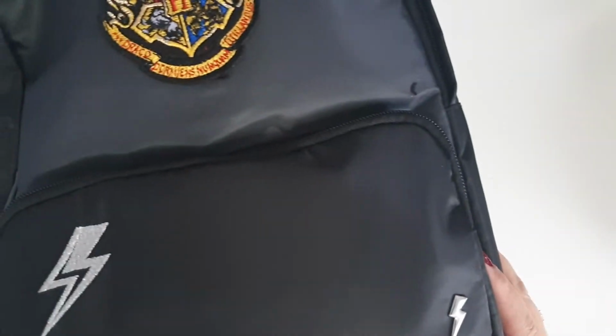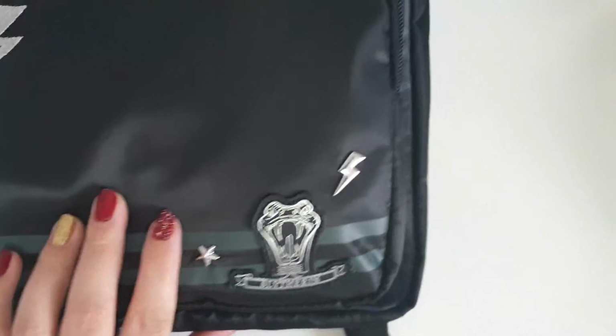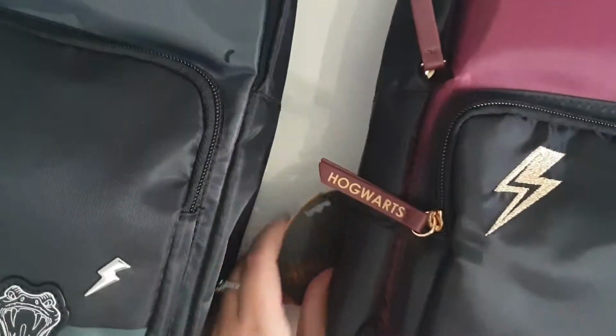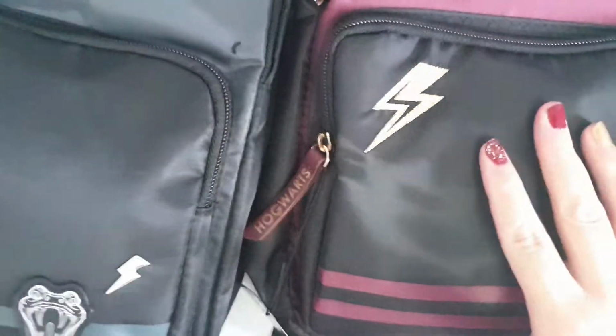And then the final things in my minute and a half of memory left are the best buys. Look at these backpacks. Oh my goodness, Harry Potter backpacks. So this is the Slytherin one, and I also have the Gryffindor one. Oh, knocking all the bottles over here. So these are in the sale at the moment. They are reduced from £12 to £5. So I picked one of each up.